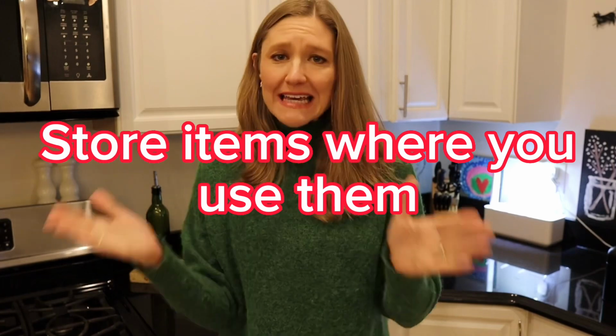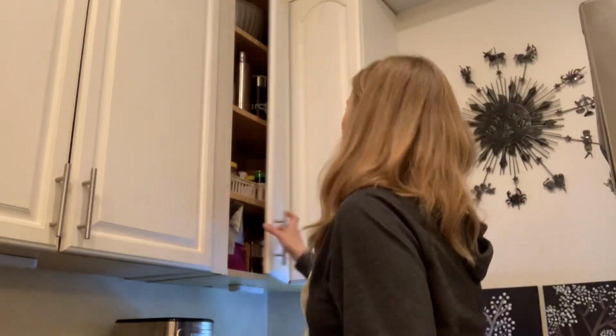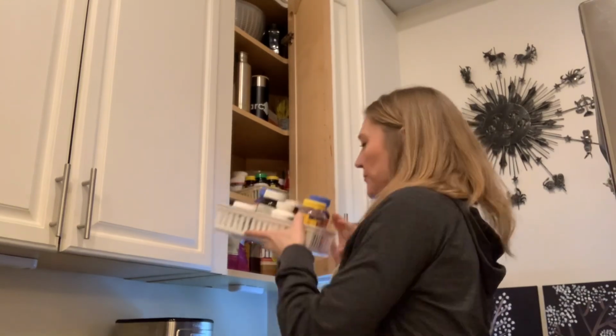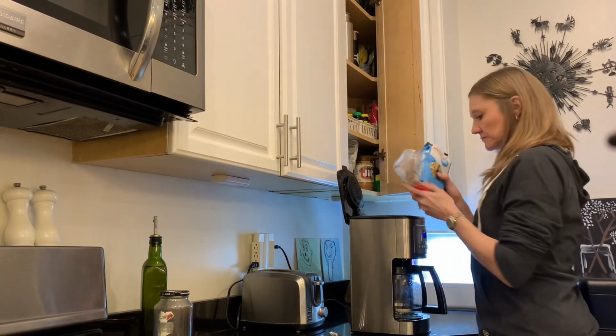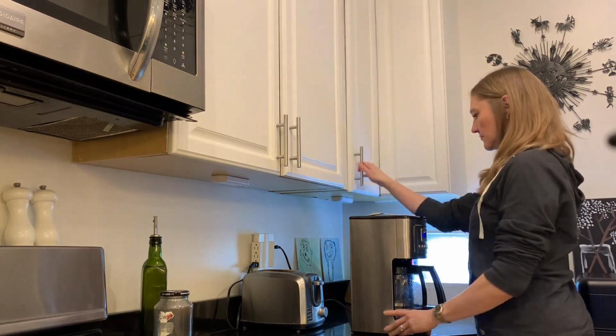Another tip is to keep items where you use them. Keep items accessible. So for example, I cook on the stove right here, and then I use olive oil while I'm cooking, so I have it sitting right next to the stove. I take vitamins every day. I have them right in this cabinet here so that I don't forget, and I have them right next to the water and right next to my glasses so that they're just very accessible and organized well. Another thing, I've got my coffee maker here, and right above in this cabinet here, I have my coffee and everything that goes along with the coffee maker.